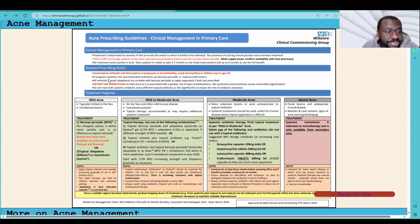General prescribing points: avoid topical retinoids and tetracyclines in pregnancy or breastfeeding. Avoid tetracyclines in children up to the age of 12. In pregnant patients, the recommended treatments are benzoyl peroxide plus or minus topical erythromycin. All retinoids except adapalene are unstable with benzoyl peroxide, so apply separately if both are prescribed. Which means you can safely prescribe benzoyl peroxide and adapalene, and I think that's what's present in Epiduo here.